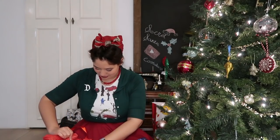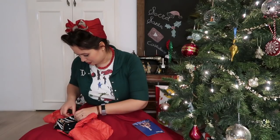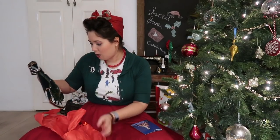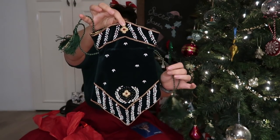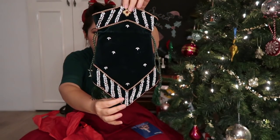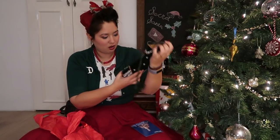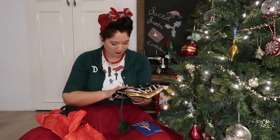This feels like fabric. Oh my goodness. Are you kidding me? Did you make this? Holy mo- I was going to say a really bad word, but you probably... Oh my gosh. Look at that. Can you see all the beautiful pearls? Wow. Seriously, did you make this? And there's something in it as well.